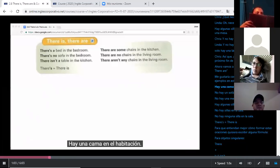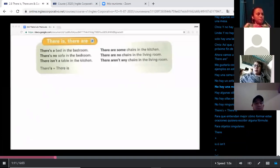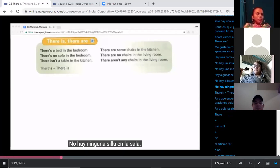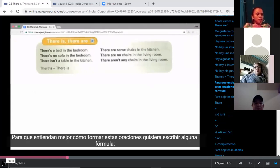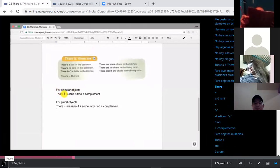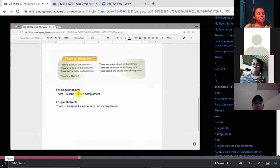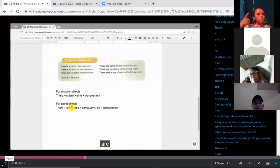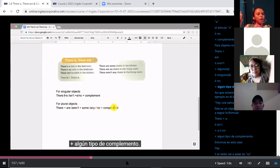There's a bed in the bedroom. There's no sofa in the bedroom. There isn't a table in the kitchen. There are some chairs in the kitchen. There are no chairs in the living room. There aren't any chairs in the living room. There's equals there is. To better understand how to form this statement, I would like to write some formulas. For singular objects, there plus is or isn't plus a, that's the article a, or no plus complement. For plural objects, there plus are or aren't plus some or any or no plus some kind of complement.